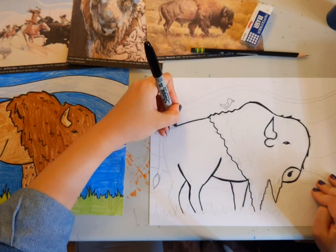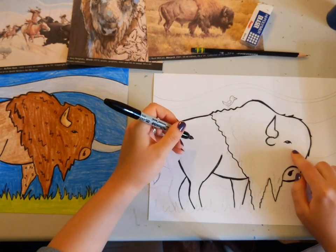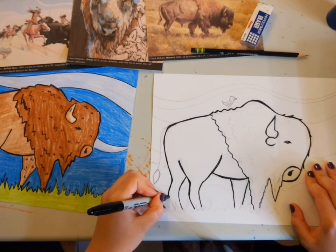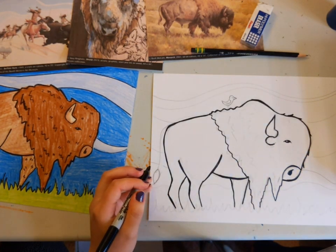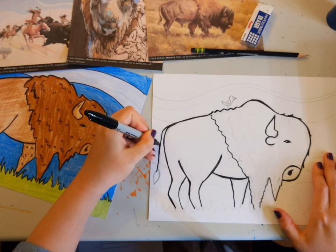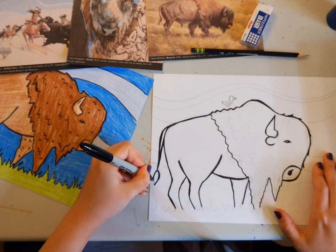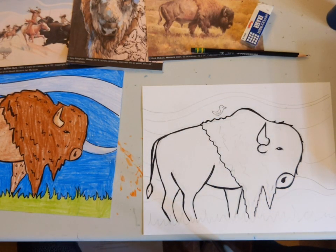And I mentioned earlier about the hump. The reason they have a hump on their back that's so big is partly because their heads are so big, and part of the reason why their heads are so big is sometimes they'll bump heads when they're fighting, but also if it's really snowy, they'll use their heads almost like a plow and move their heads side to side in the snow to get to the grass that's underneath. So their heads have to be really strong to protect themselves and also to find that grass in the winter. Right. So now I'm going to go in and finish these other detail lines.